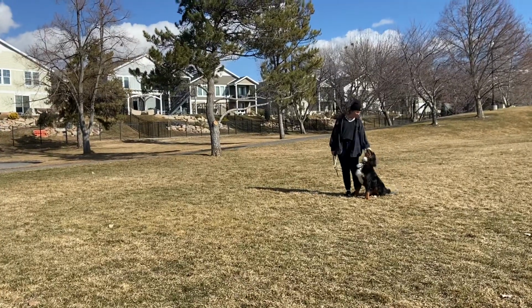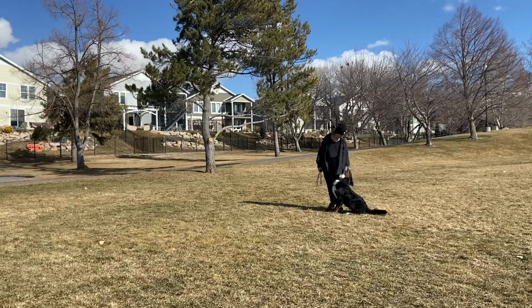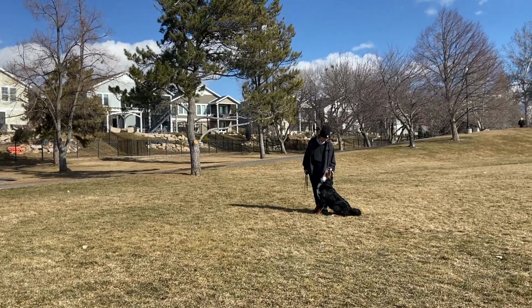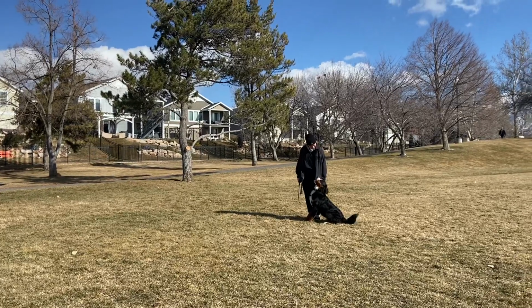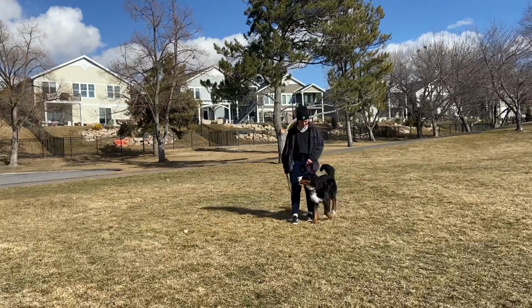So what Bailey's doing is a lot of changes of direction right there. Good. He got a little distracted by that dog. Bailey went away, and then we corrected him. So it's like, hey, if you pay attention to me and you just keep yourself moving with me, that's where we want you to be. That's where all the good things happen.